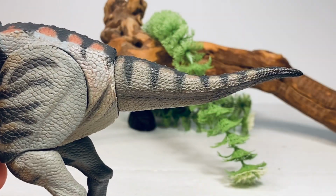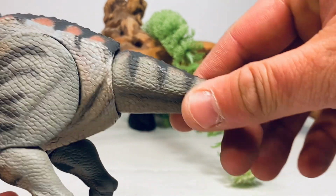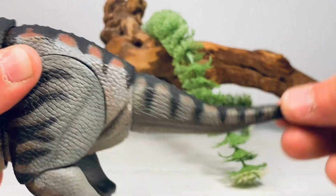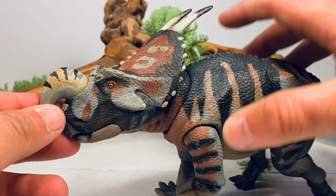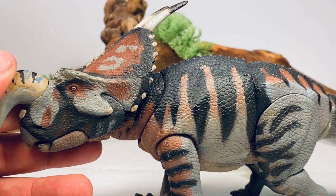And going down to the tail, like I say in every review, tails come unattached. Just gotta heat them up with some warm water and force them over that ball joint. You can go up, down, side to side, and rotate 360 degrees. So that would do it for articulation. Let's move on to comparisons.